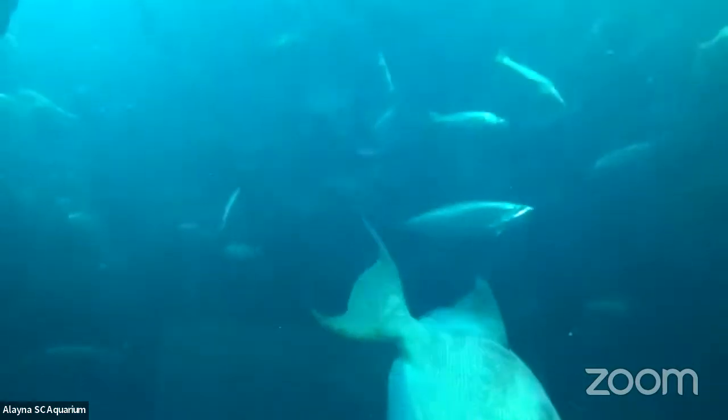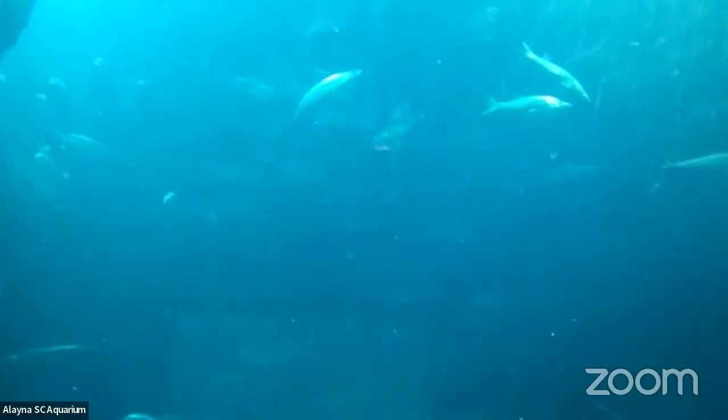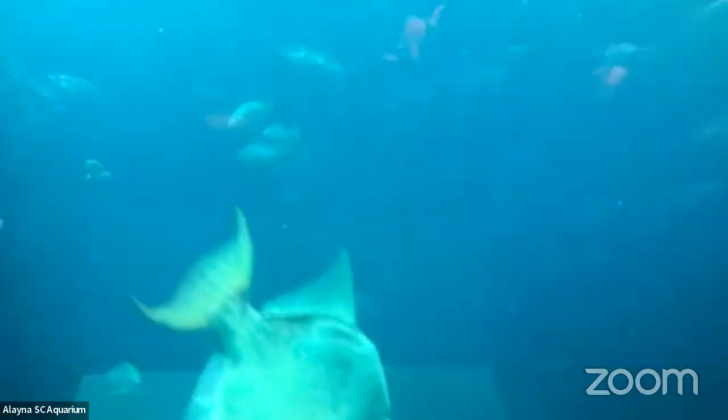On their backs, they've kind of got a dark gray color, and then on their bellies, it's really bright white. That is called countershading. And lots of animals in the ocean have countershading as well, like dolphins, and some other fish species.